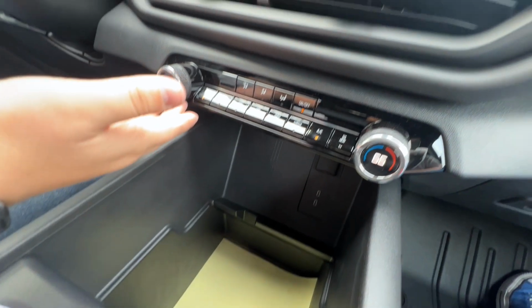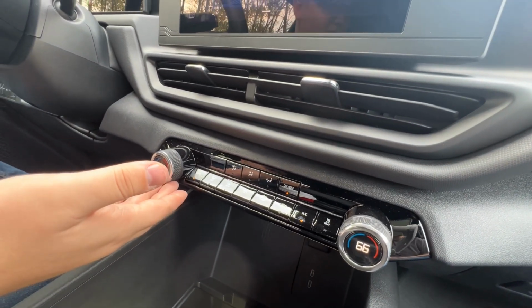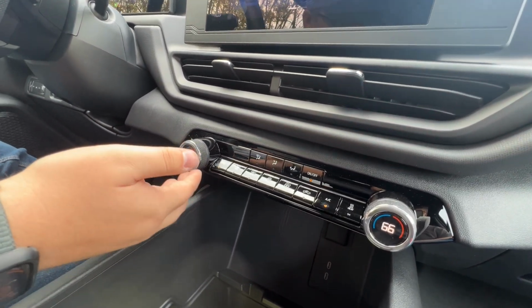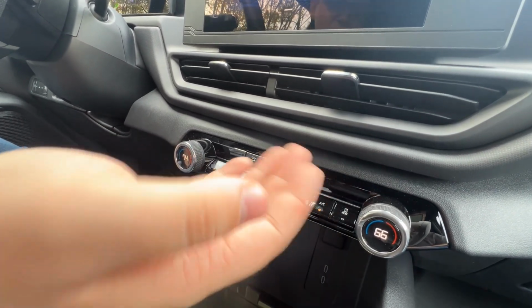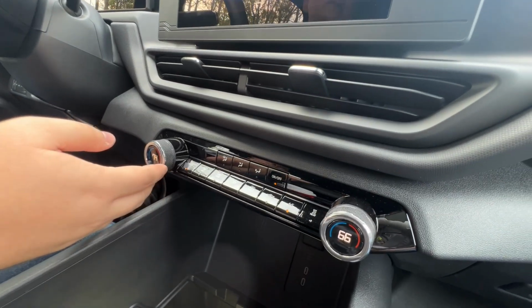You have good, hard climate controls. Dual zone, surprising considering it's a work truck. No heated seats. No heated steering wheel, obviously. But these just work. It works well. We're nice and comfy.